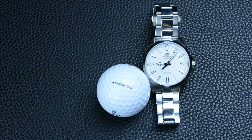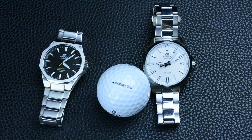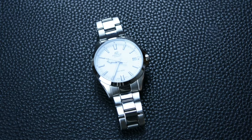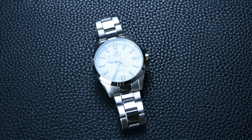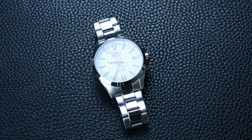Casio, a known Japanese brand, has been a stalwart in the world of watches since its inception in 1946. Known for its innovation and commitment to quality, Casio has consistently delivered timepieces that cater to a wide audience. The Edifice line under the Casio umbrella has carved a niche for itself, with its blend of functionality and style.